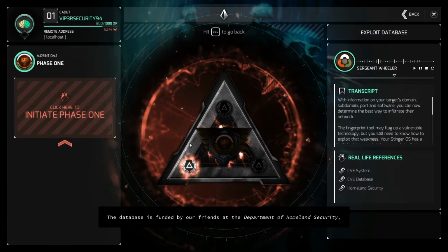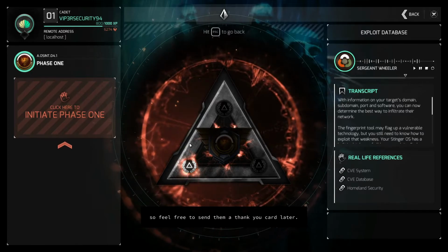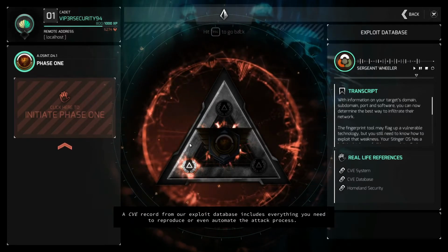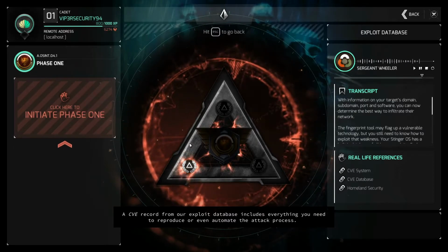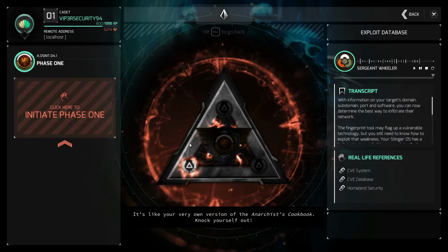The database is funded by our friends at the Department of Homeland Security, so feel free to send them a thank you card later. A CVE record from our exploit database includes everything you need to reproduce or even automate the attack process. It's like your very own version of the Anarchist Cookbook. Knock yourself out!